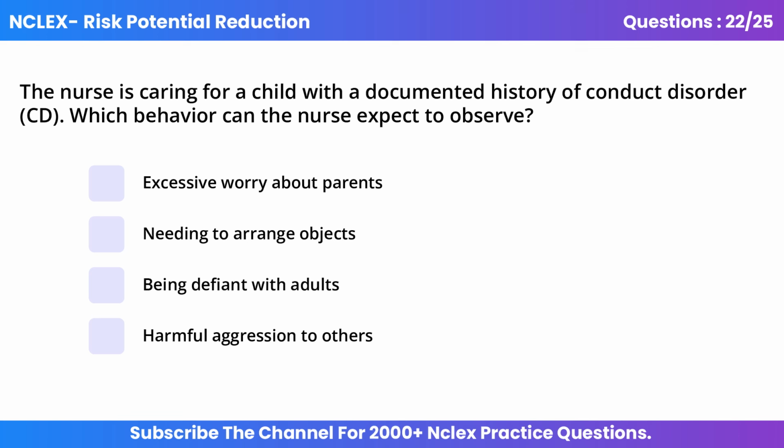Question 22. The nurse is caring for a child with a documented history of conduct disorder, CD. Which behavior can the nurse expect to observe? D. Harmful aggression to others.